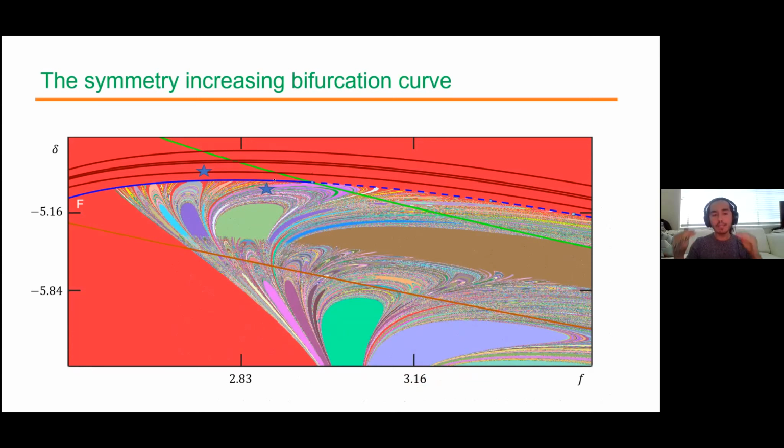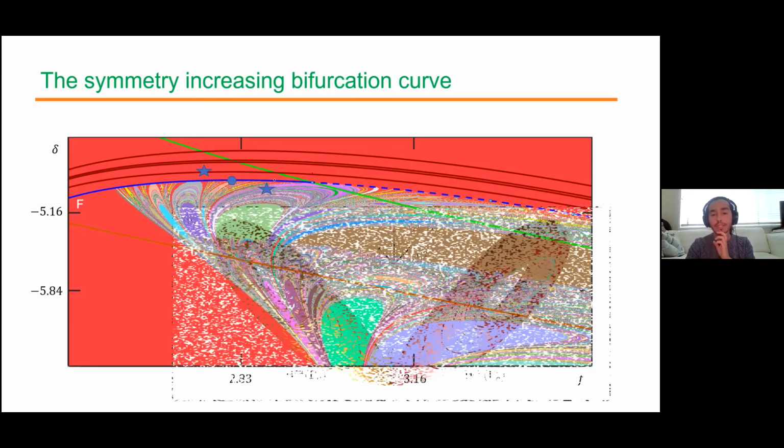So you can imagine that at this moment, whenever I'm on top of this curve, the stable manifold of my saddle equilibrium P and the unstable manifold of my saddle periodic orbit gamma naught are going to intersect for the first time. And indeed, this is the case. If I were to pick a point along this curve, what you're going to see is the following.